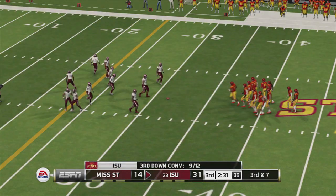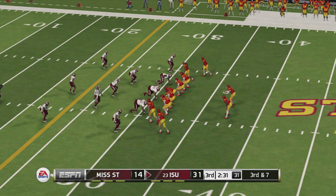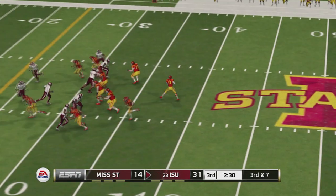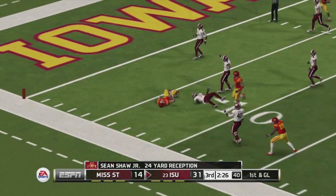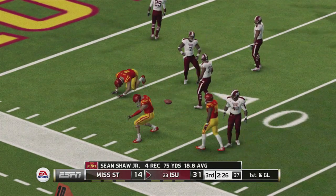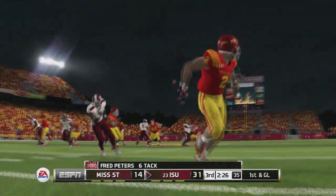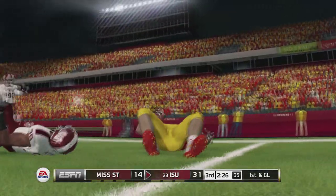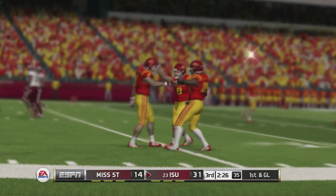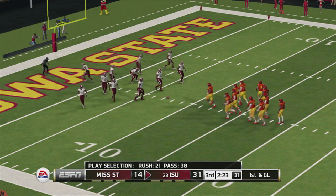They need to get it to the 24. Inside the 10. There's the strike, complete. And he's taken down at the 7-yard line. It's first down, and they'll be looking for 6 points here.